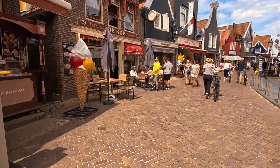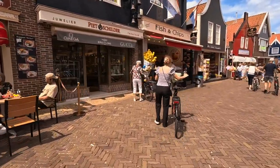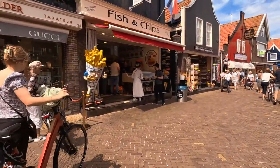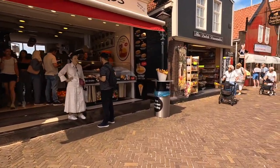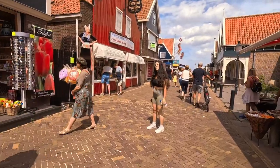Beautiful walk, bunch of small boutiques and stores, and very nice. No shortage of souvenirs.